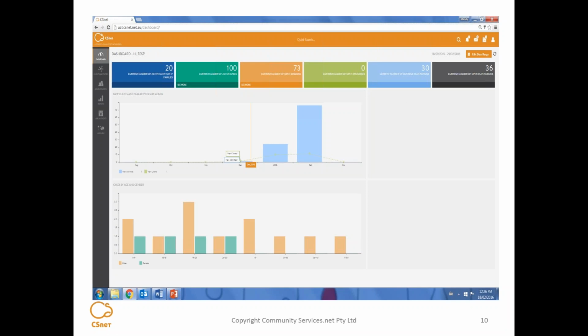Underneath there's a couple of graphs, and they're simple ones in terms of time and new cases. Here we've got an example of a graph of numbers of users, male and female. These things can be developed according to how it makes sense for the organisation, but this just gives you an example of how dashboards can be used.